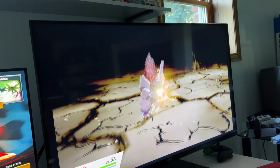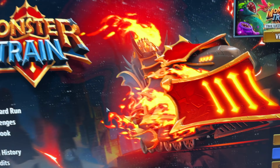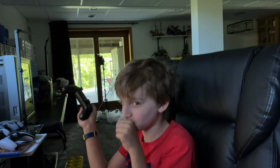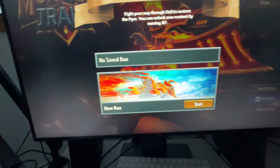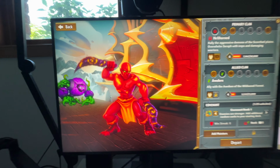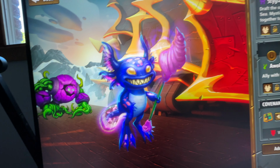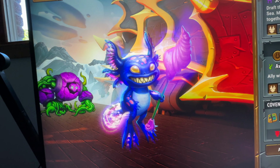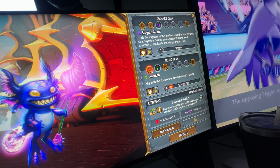Oh. Boys play Pokemon. Men play Monster Train. Toot toot. I'm doing a run, boys. Let's get it. That's me when I wake up in the morning. That's me back there. I think I'm going to switch to these guys. These little demon creatures. Yeah, I'm gonna go with the Stygian Guard.